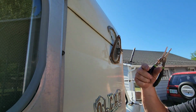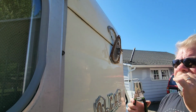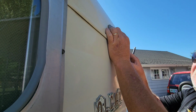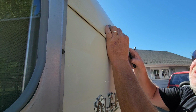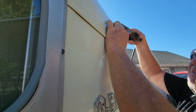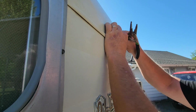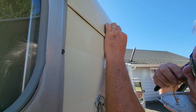So let's cut this wire off short. We've got the butt splice on the new light. And here we go. Don't lose it. That's a tiny one. Staring into the sun. There we go. If I'd have done this in the morning.